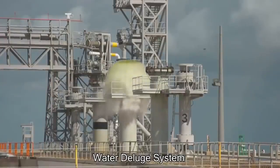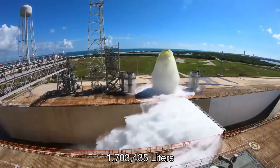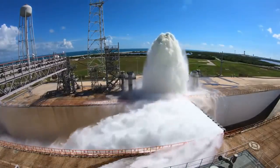This is NASA's water deluge system, which can unleash 450,000 gallons of water in just a few seconds. The system was created to help reduce the extreme heat generated whenever a rocket gets launched into space.